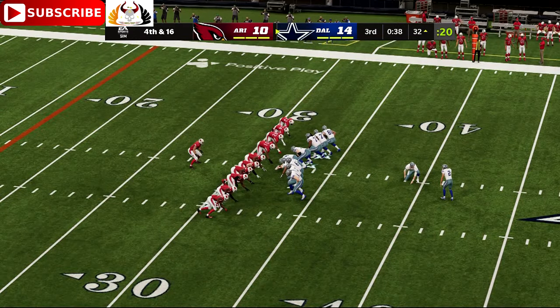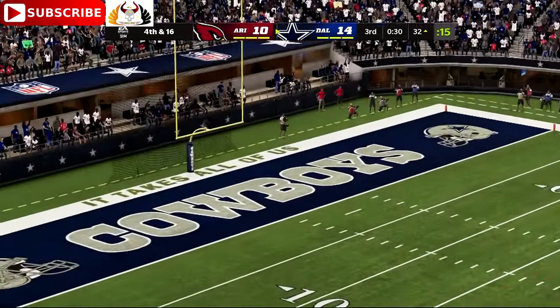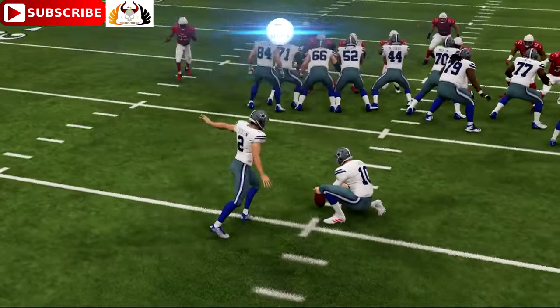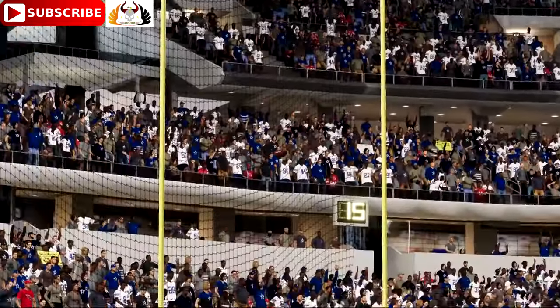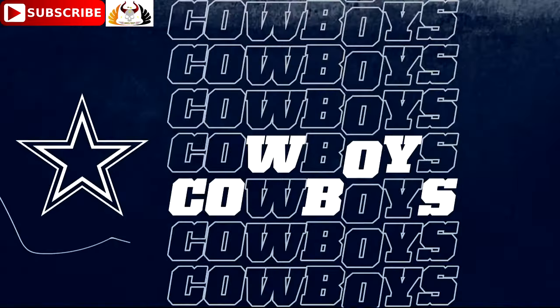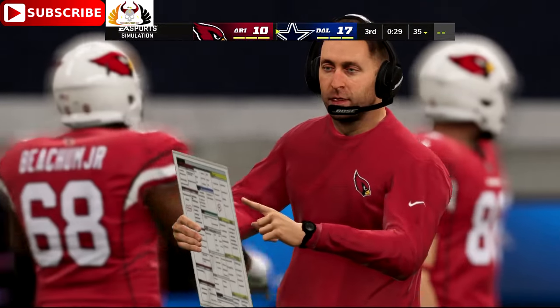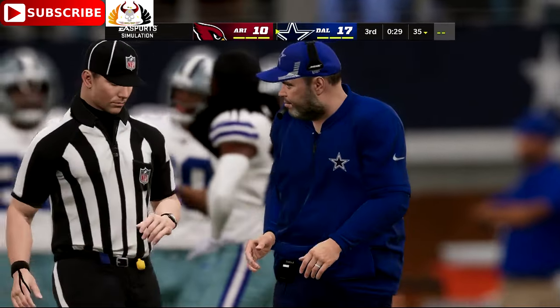So now Dak Prescott off, Greg Zuerlein on for the field goal. This is a 49-yard attempt, right hash. And Zuerlein's kick is good. And that brings him up by a touchdown now at 17-10. They got the interception, but very little movement after, and that forces him to settle for three. And it does feel like settling when that happens, doesn't it?